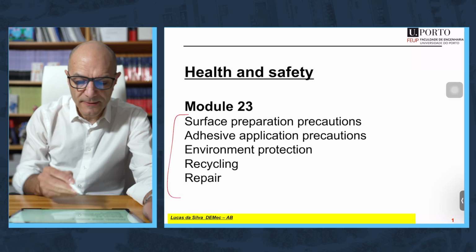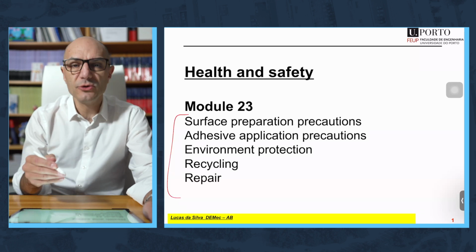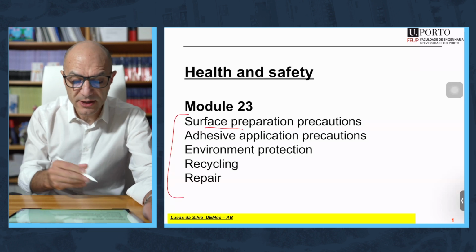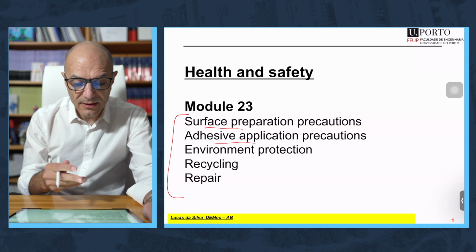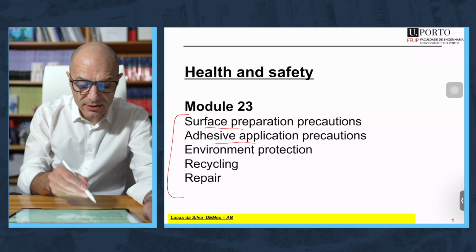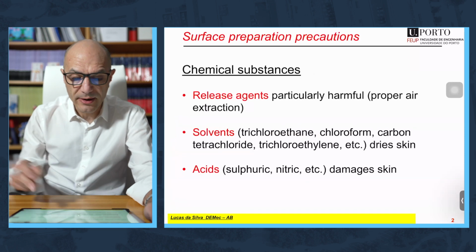In the second part of health and safety, we will go through these points. The precautions you should have concerning surface preparation, concerning adhesive application, the environment protection, recycling and repair.